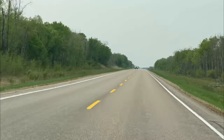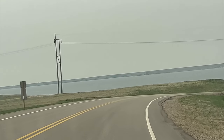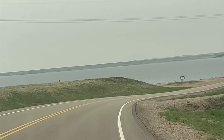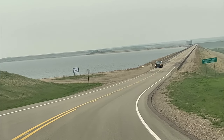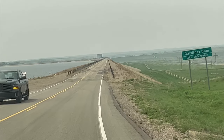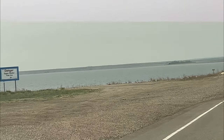The Gardiner Dam on the South Saskatchewan River in Saskatchewan is the third largest embankment dam in Canada and one of the largest embankment dams in the entire world. Construction of the Gardiner Dam and the smaller Qu'Appelle River Dam was started in 1959 and was completed in 1967, creating Lake Diefenbaker upstream and diverting a considerable portion of the South Saskatchewan's flow into the Qu'Appelle River.